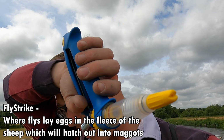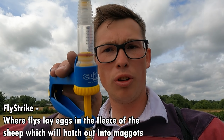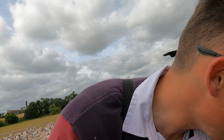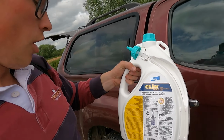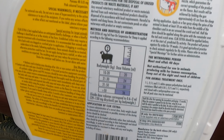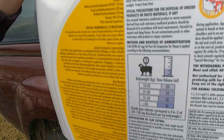Right, so we're all set up, ready to go. I've got my CLIK gun, so these are a bit smaller than a lot of guns because you need to do a certain amount of strikes in different places. But just gonna check the dosage now. So dosage is there, if you can see. So these are all over 50 kilos, so they need 36 mil each. And as they have 4 blows of a spray each, they need 9 mil times 4.